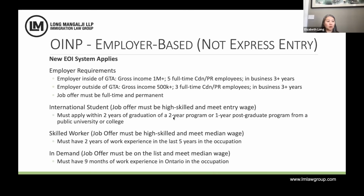By the way, with regard to spousal work permits, when you're a student, your spouse gets an open work permit for the same length of time as your study permit. When you graduate, in order for your spouse to extend their work permit, you have to have a high-skilled job, okay? Otherwise, your spouse won't be able to get their postgrad work permit.